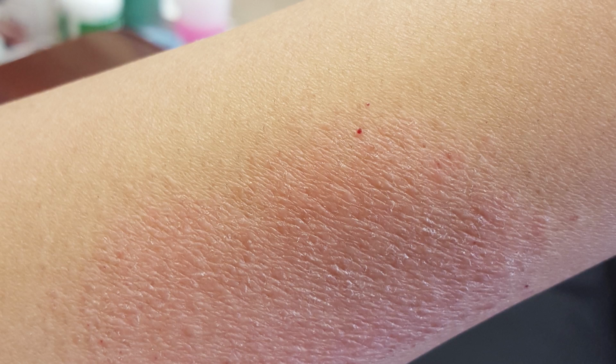So I'll share with you guys a few pictures of my arms and my hands just to give you guys a better idea of exactly what I had. It definitely got worse than this, but this is the best I could do with the pictures because at the time, honestly, I tried to avoid the camera as much as possible, so this is the best you guys are gonna get.